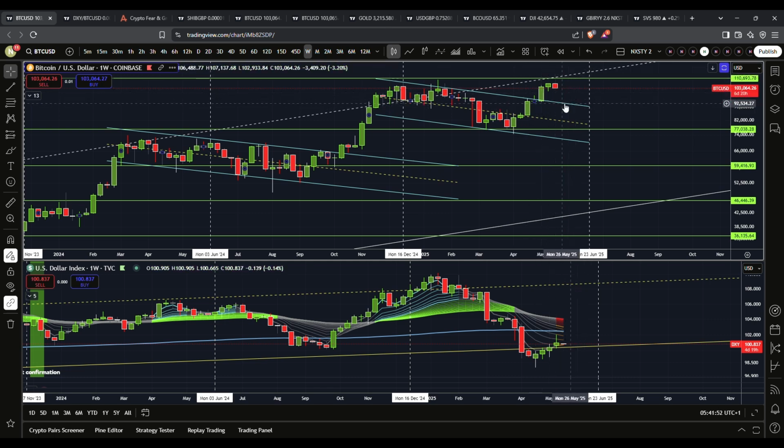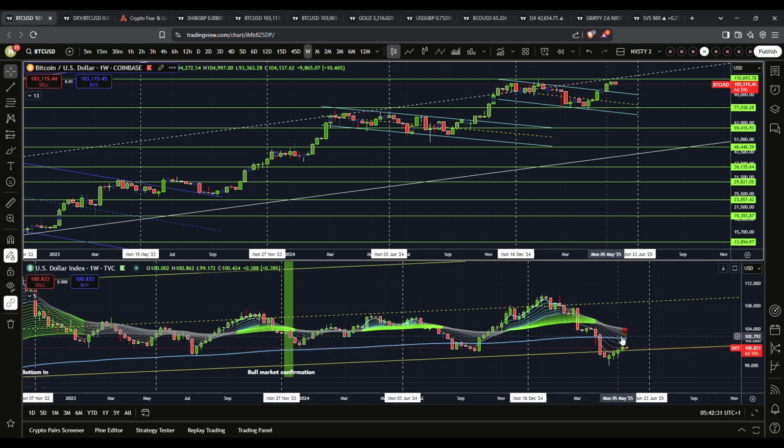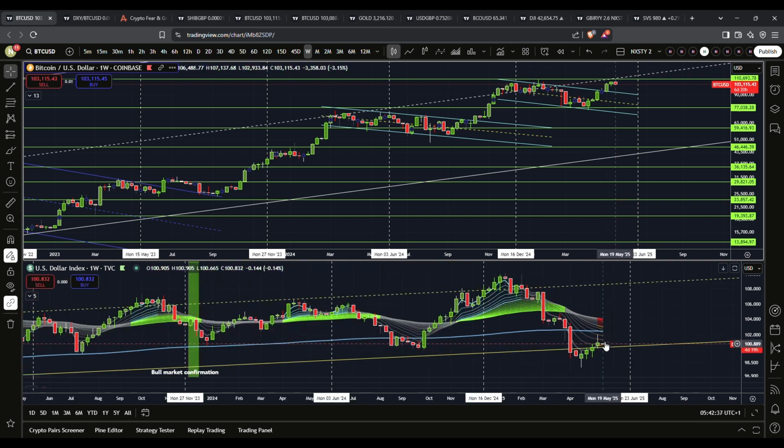So you can see the DXY, like I mentioned last week, this looked to me like a rising wedge, and we can see where this wedge basically got rejected was exactly after retesting this 200-week average. You can see that the DXY got rejected, and this is why it switched from silver to red. So it's a sign of weakness for the DXY.